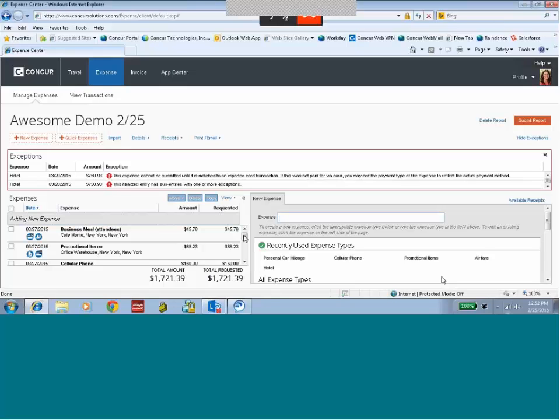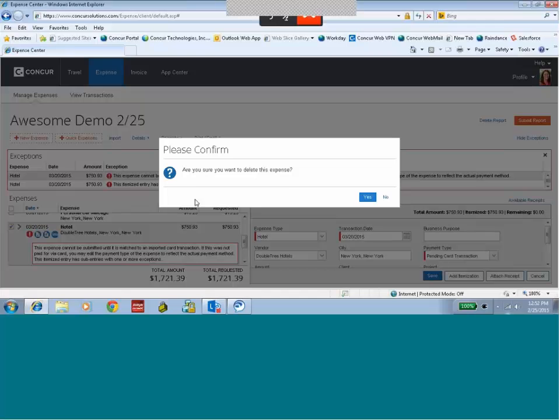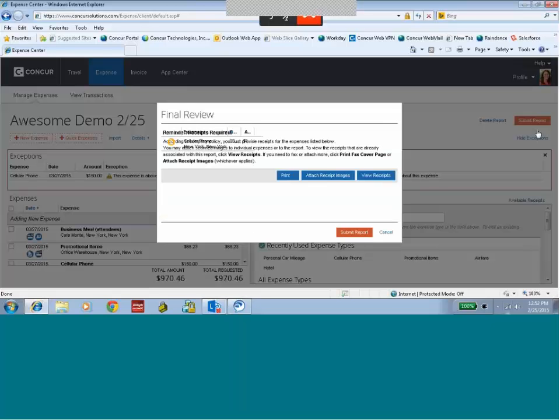All right. Now I'm going to go ahead and delete this hotel just because it is waiting for my credit card charge. It hasn't come through yet. But overall, the system is very easy to use. You customize it to your policy, to your expense categories, to when you require receipts. Your employees can access it anywhere, anytime via the web or their mobile to submit this. And then they go ahead and submit it.